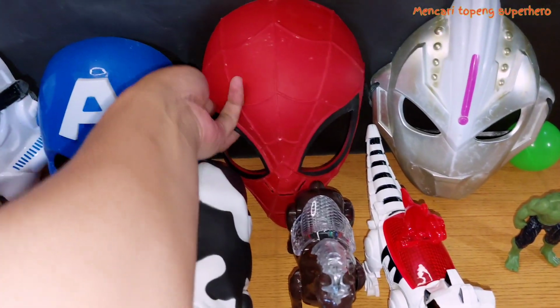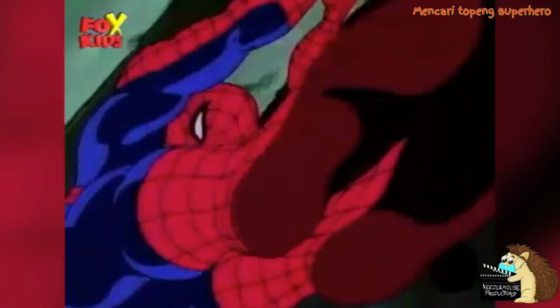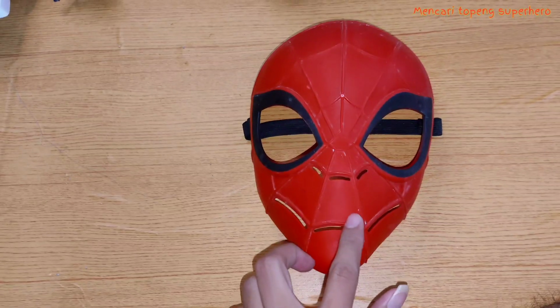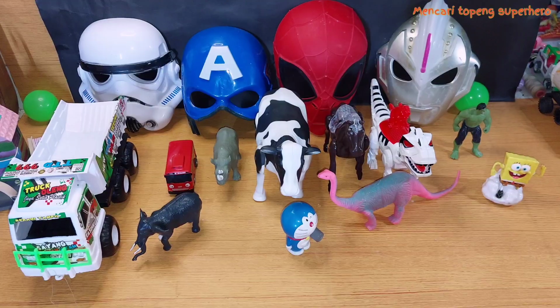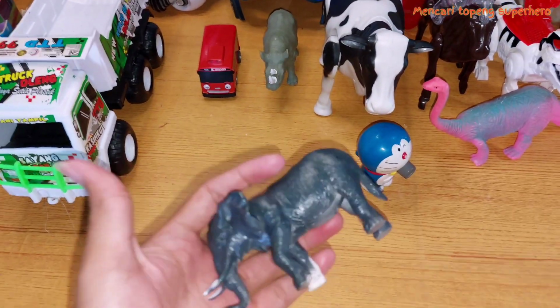And I have Spider-Man mask. Oh, this is so cool. The color of Spider-Man mask is red. Alright, friends. There is 11.